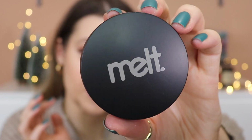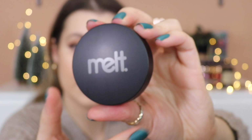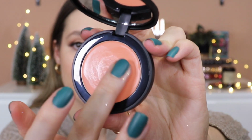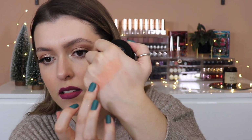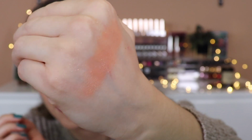I want to say I really like the packaging as well. It's very sleek, very, you know, very smart, very nice. And inside, I've just been swatching it. Oh, there we go. You can see how balmy it is, like how liquidy. It's crazy. So let's give that a swatch up here. Oh wow, look at that colour. Whoa, that is intense. Oh, I really like that. Look at that. It's like so glossy and so balmy.